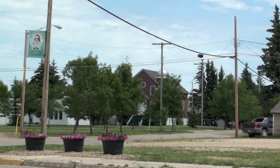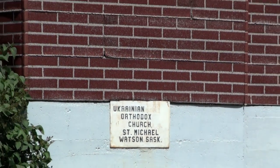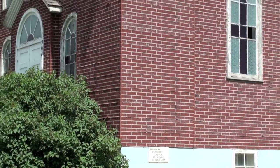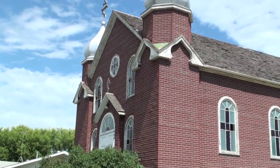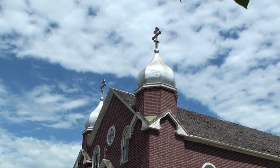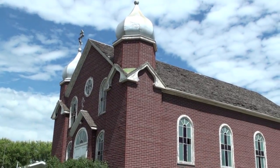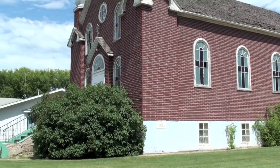Oh, there's a Ukrainian church, it looks like, over there. Ukrainian Orthodox Church, St. Michael. Nice, peaceful Sunday in Watson.